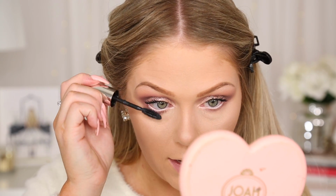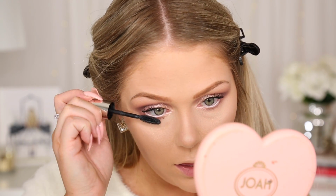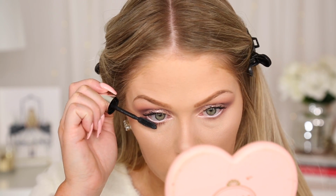Pro tip too, if you get any mascara on your lower lash line when you're applying your mascara, let it completely dry and then just go in with a Q-tip and it'll come right off. It's when you try and wipe it off with a Q-tip while it's still wet that it's gonna smear and then it's not gonna work. But I'm not really having any issues with this one, even though it's a bigger wand.